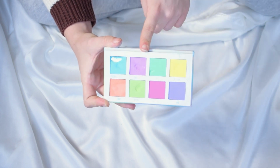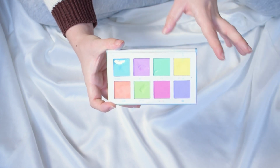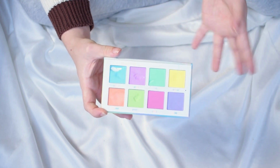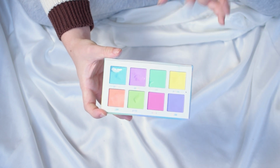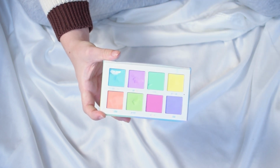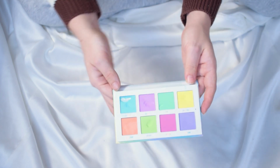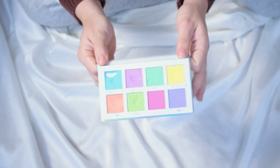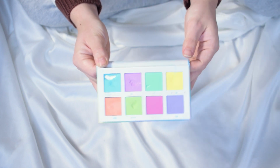I actually use this to create liquid liners and use it that way, because otherwise it is just a complete nightmare, which is a little bit unfortunate because this is a beautiful palette and I really like the shades in here. I just absolutely hate the formula, which is unfortunate, but I'm keeping it to play with it as liner and stuff like that. Or a one shadow look with some black liner is always great.